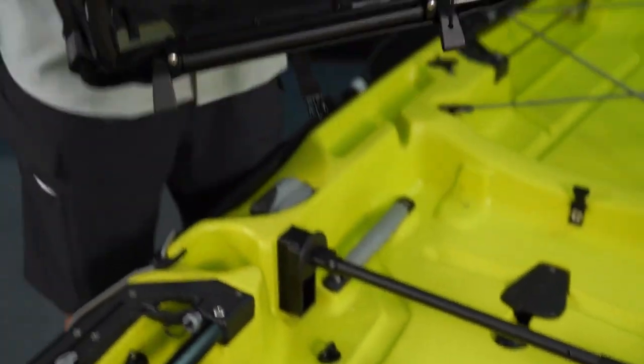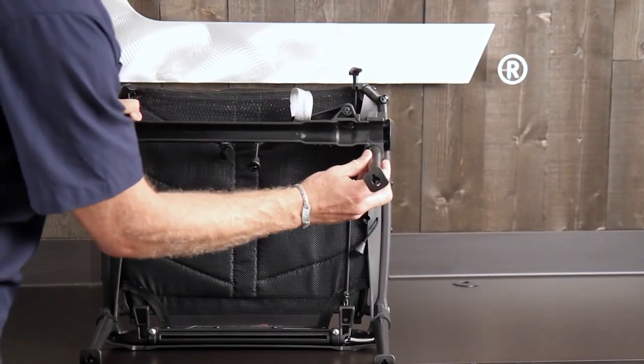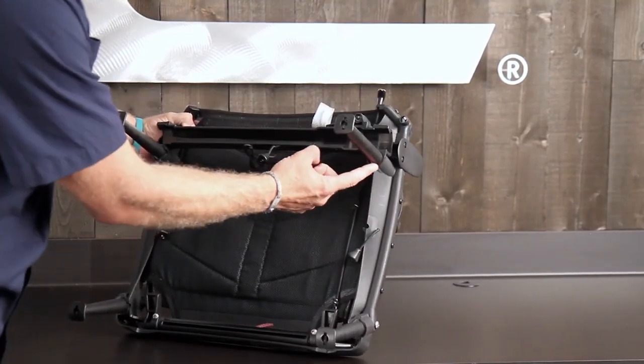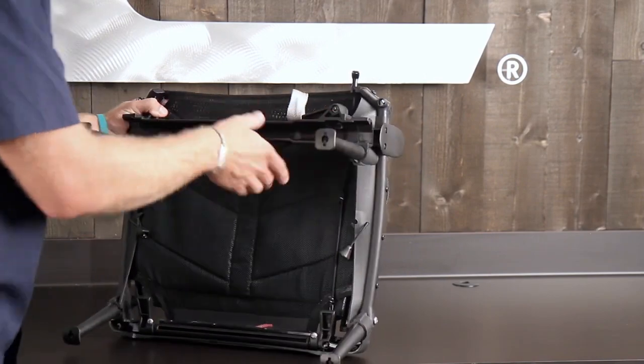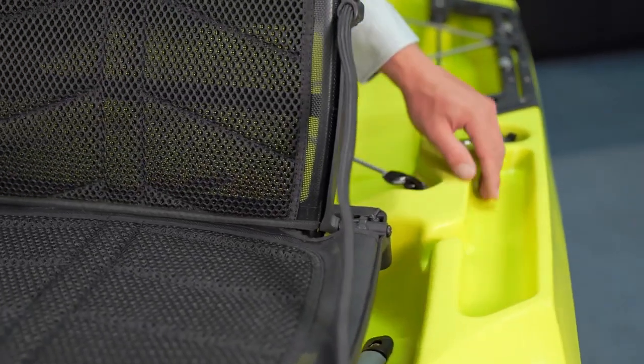Underneath the seat, you'll also notice that there are 4 legs. These can be deployed, so you can actually use the Vantage CTW seat as a beach chair, which I think is pretty cool. On the left and right hand side, just barely after the seat, you have 2 molded in utility trays, which are great for throwing things like lures or sunscreen.